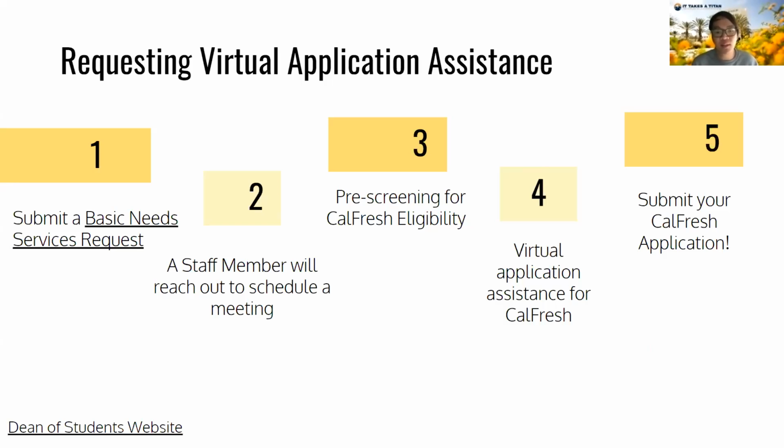And then step 4 is you'll have virtual application assistance for CalFresh. So you'll meet with myself, which I highly recommend because we walk through the application step by step, and I'm able to answer any questions about your specific circumstance. Because the CalFresh application can be a little lengthy, and they do ask for a lot of information. So I am here to help you as a resource, and then together we can submit your CalFresh application.